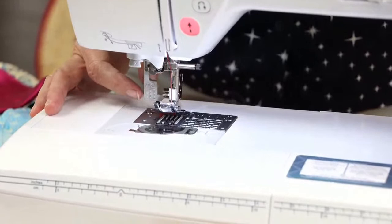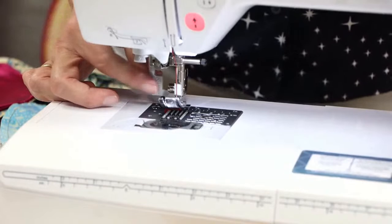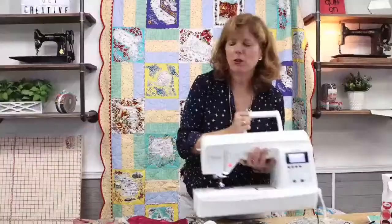And what that's doing is it's talking to your buttonhole foot. So the foot runs along, and when it hits the tab, it says, oh, it's time to stop and turn around and do the next step. So that's got to come down. If you've never done that before, I had no idea what that was back there. That's your buttonhole tab.